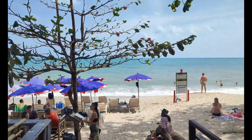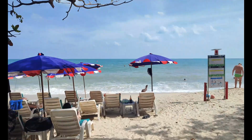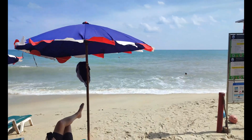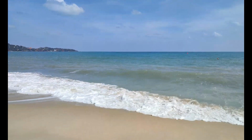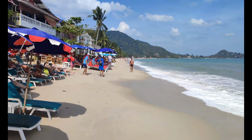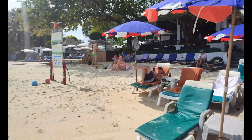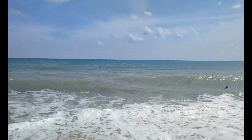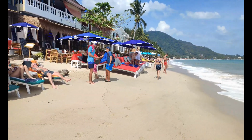Now, come on dog, come on. Got to keep an eye on her. Alright. Now we should see quite a lot more people. Come on dog, let's go. Go on, go on. Come on. There is quite a lot of people down there.